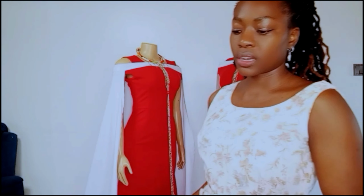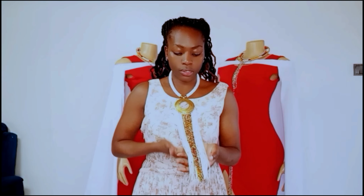These are the first two neck pieces that I've shown you. Then there's another one. Let me show you. I have this neck piece. This one, like that. It's pretty long also. Not as long as these ones, but it's pretty long.